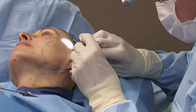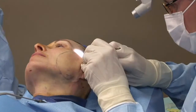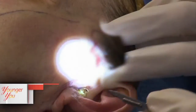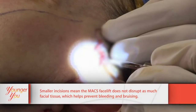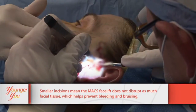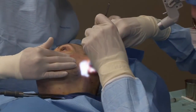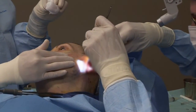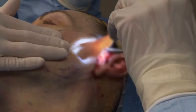Okay, let me know if you feel any pain, Linda. Are you okay so far? Yes. Okay, excellent. I'm kind of just freeing up the skin right now and exposing the area where I want to put the stitch. How are you, Linda?